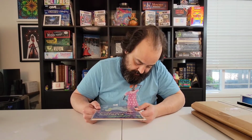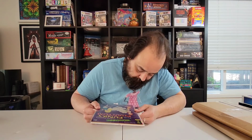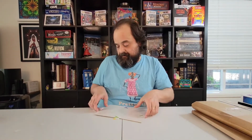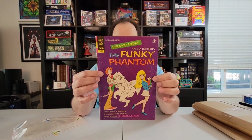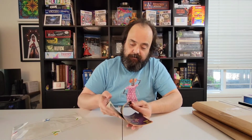Alright. This is in pretty rough shape anyway, so when I saw it, I was like, okay. I thought it might have rust on the staples, and it does not look like it does. That's good. Check this out. The Funky Phantom. Nobody remembers this. It's like a 70s cartoon. You know, it was in line with Scooby-Doo, and this was supposed to be a flying horror is what this is.